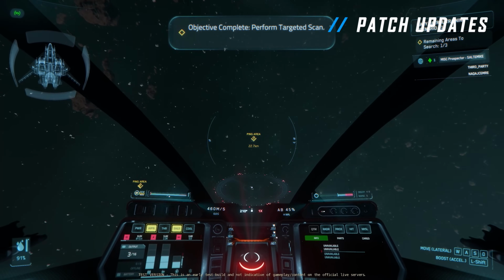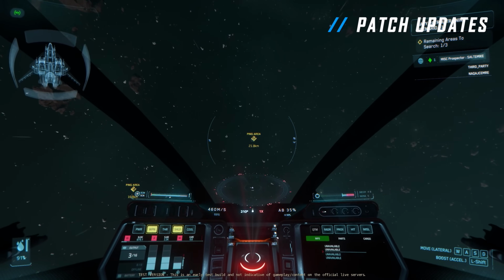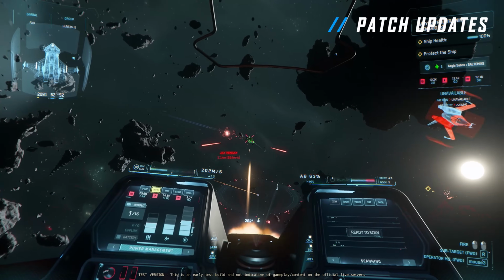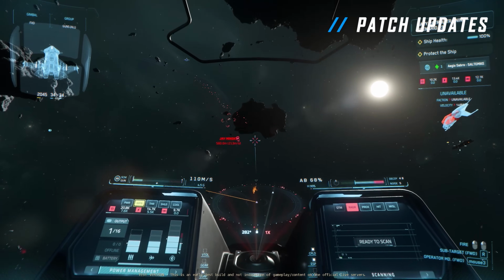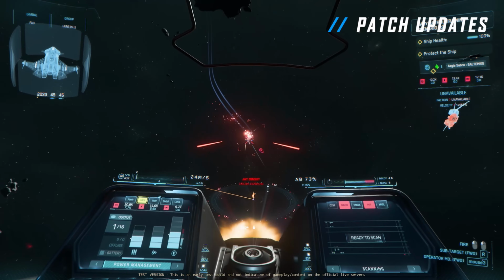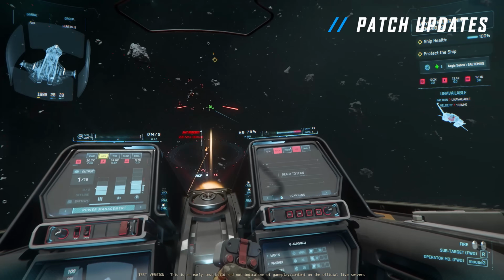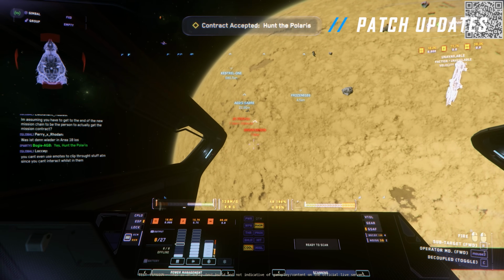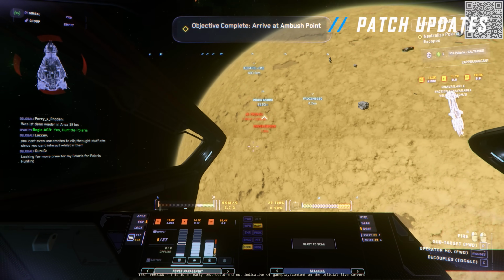The first mission is a patrol intro, so just a patrol mission, kind of tells you what to do. And then the next one is a patrol mission with hostiles. And then the last one is a protect friendly mission. Yeah, all kind of the new missions that we have. And then there is a mission to hunt a stolen frontier fighter, or Slicers, Polaris.